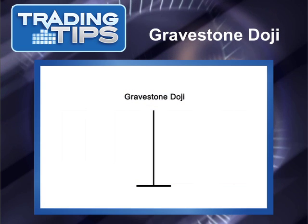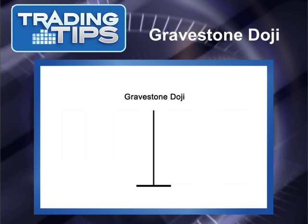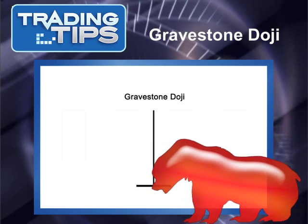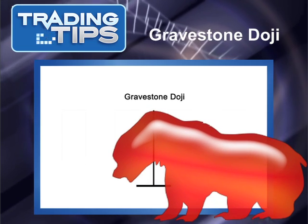In the case of a gravestone, the opposite is true. The stock opens, shoots higher intraday, but falls to close at its opening price. This normally happens at the end of an uptrend, and here the bears can smell blood. Their momentum is turning, the bears are winning. This is time to sell or short your stock.